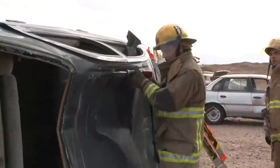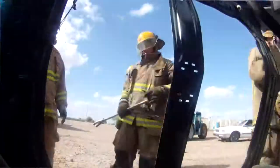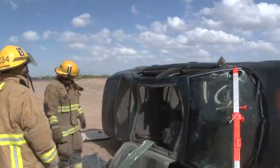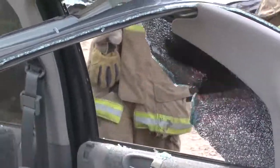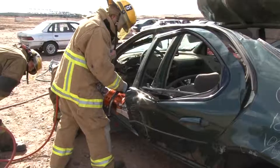What we're doing right now is setting up a vehicle scenario of an auto accident. What we're trying to do is cause the vehicle's doors not to open. We want to deform some of the vehicle, make it a little bit tougher for our firefighters to open up and move patients. All right, kids, you're going to see some real powerful scissors and stuff here, so watch out.